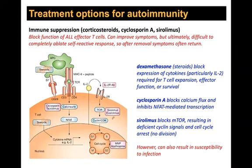Finally, the sirolimus is actually working on a different pathway. It's working on a molecular target of rapamycin, which is a key regulator of your metabolism in cells. T cells are obligate glucose users when they're expanding, they have to use glucose, and mTOR regulates that. If you block mTOR, they can't use glucose for cell cycle progression, and so they can't divide. Now the problem with these is they're just globally suppressing immune responses, and so it's not a great long-term solution because you ultimately become susceptible to infection.